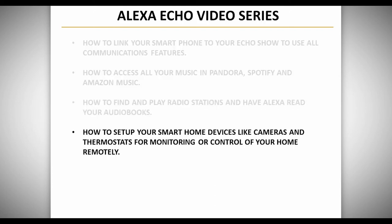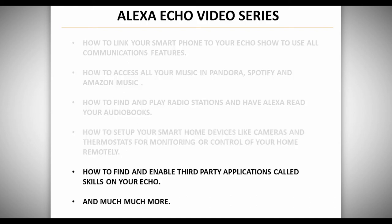We show you how to set up your smart home devices like cameras and thermostats so you can monitor or control your home remotely. We show you how to find and enable third-party applications called Skills that extend your Echo's functionality with games, health and fitness applications, blogs, and much more. We show you how to link all your photos and photo albums to your Echo Show and much, much more.